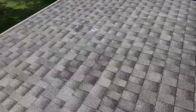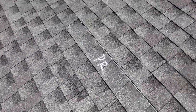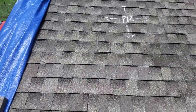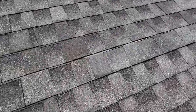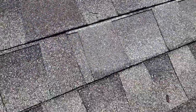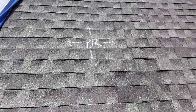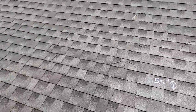And then we've got one off-colored shingle down here that's a prior repair. And then there's a section here that I assume is a prior repair. There's a bunch of different color shingles. You can see the layering here, the exposure's off. Which is the source of the leak, best of my estimate.